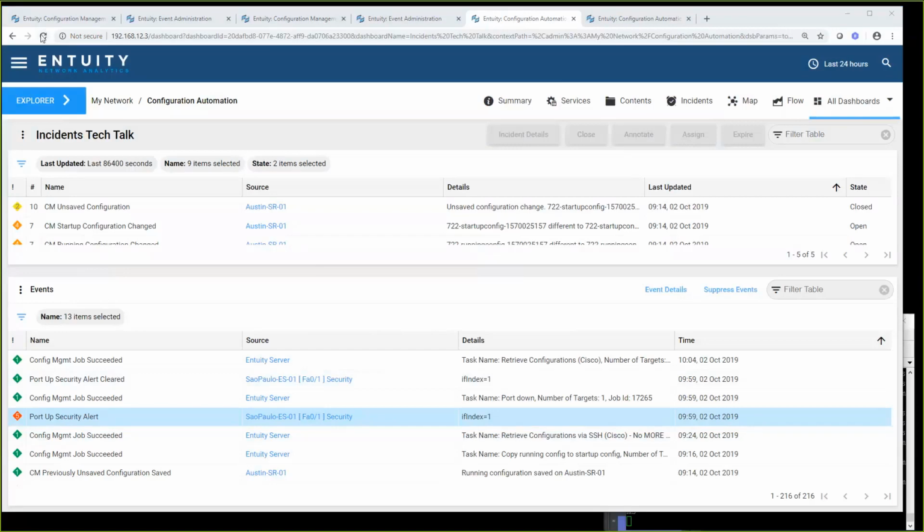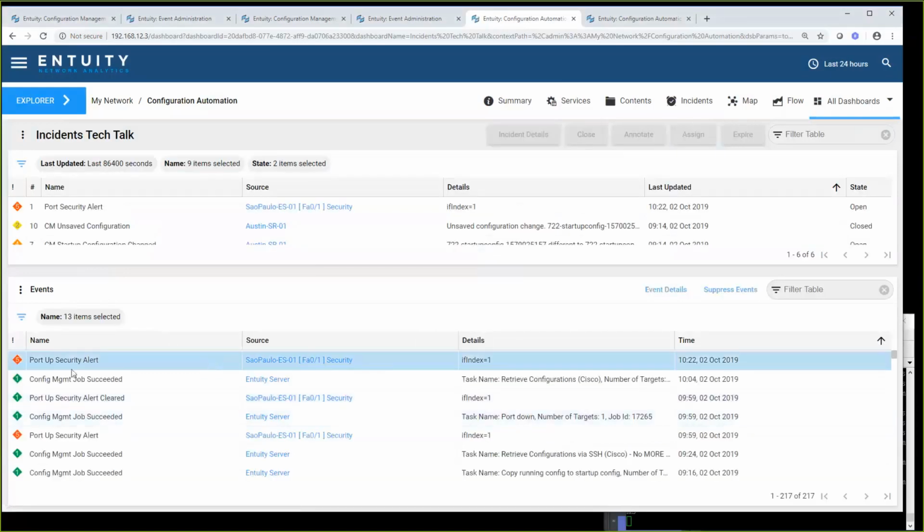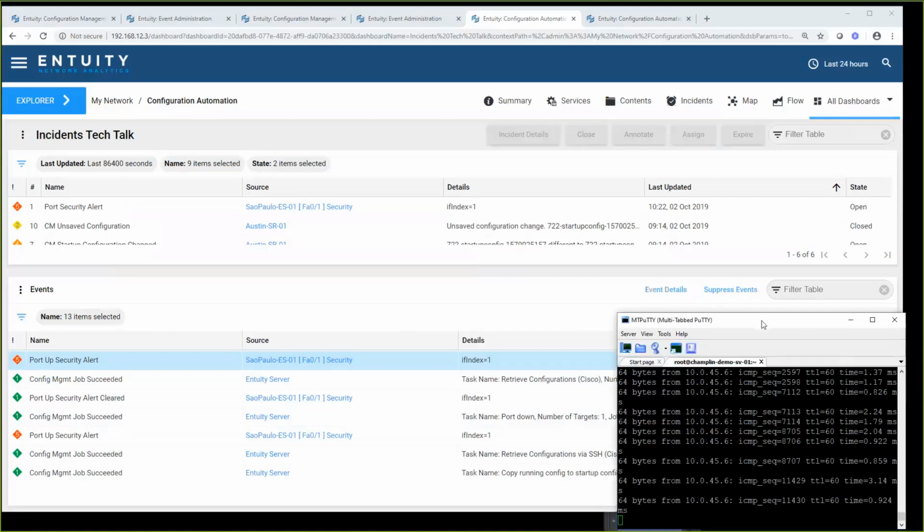Let's just refresh my dashboard to take a look at the events that I've got, and right away you can see that I've actually got that alert generated. So within a matter of a few seconds, I've generated that security alert. Now, one way to test this again is to look, if somebody's connected to that interface.